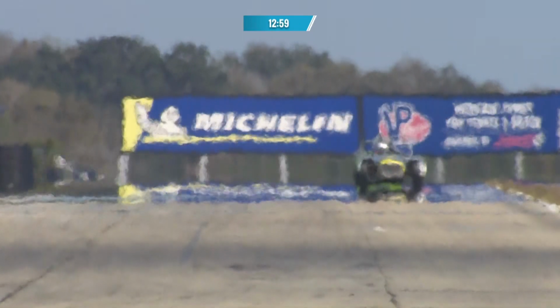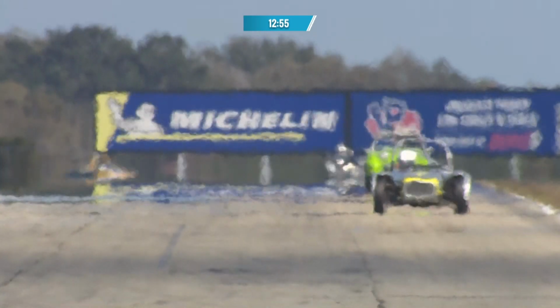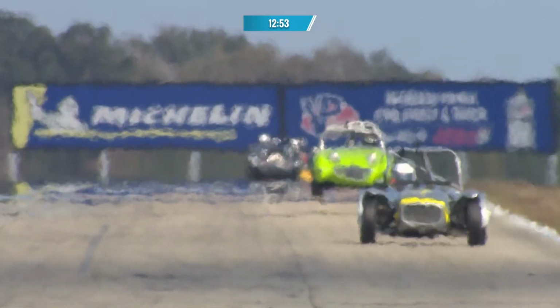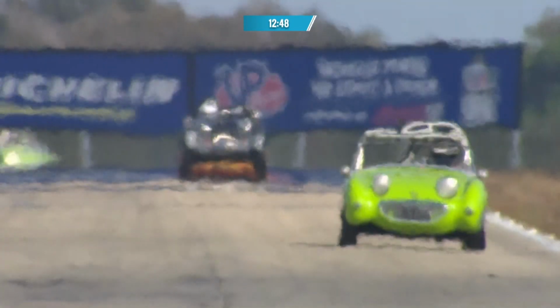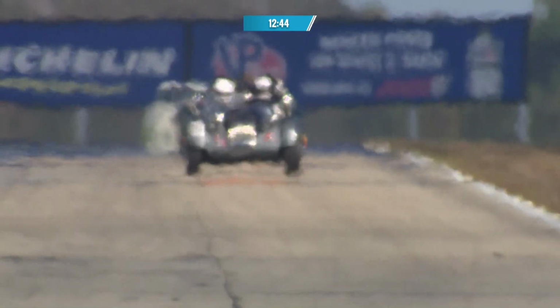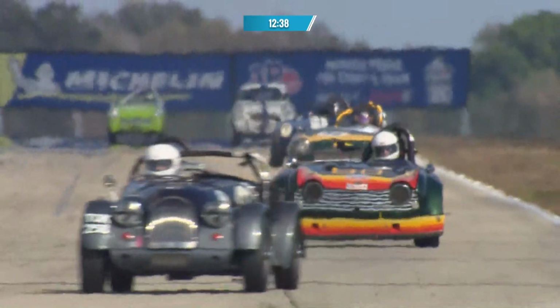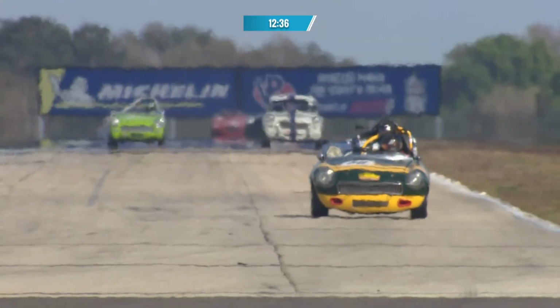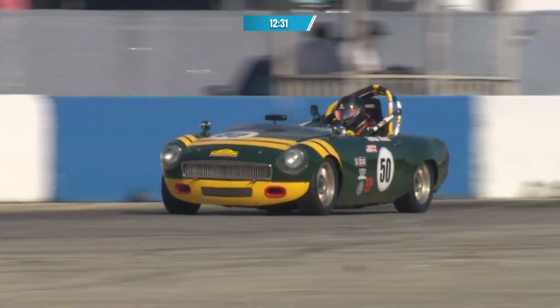Here comes your second place, John Nash, coming out of the heat haze. John Nash holding off Scott Fraser for now in that Healy Sprite. There it is. Beautiful little car. And they pulled ahead of this next group as he vaults out of the heat haze. Mark Pomeroy in the Morgan, then James Freeman in the Devon.